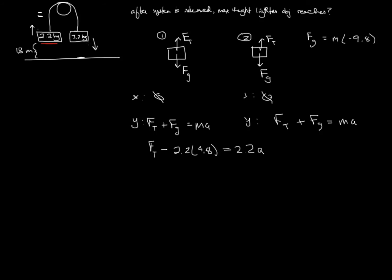Maybe we should have made a big note in the beginning. Anytime you have two objects, you always want to check: are the accelerations going to be the same or are they going to be different? Big theme in physics. Whenever you have two objects, check if your accelerations are the same or different.